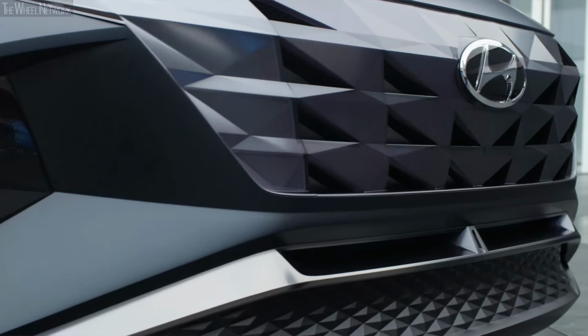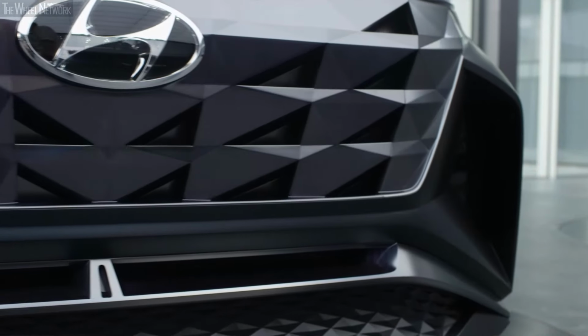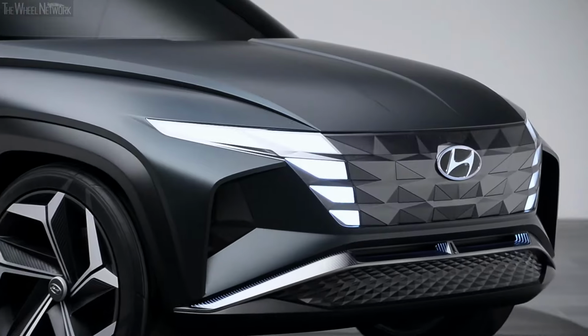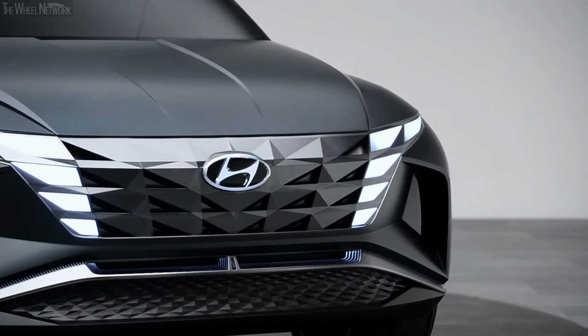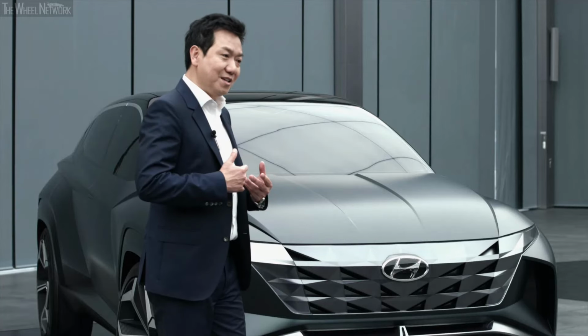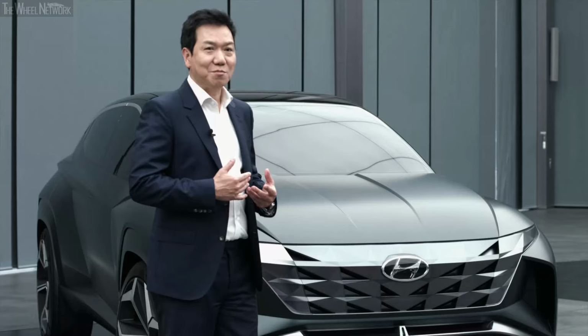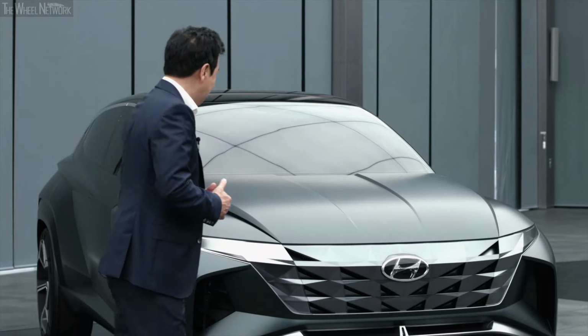So it creates a nice grille pattern, and then it combines with the nice active air flaps. Almost when it's off, it's all closed. When it's on, it works, and almost like a living animal rather than just static machine in that sense.